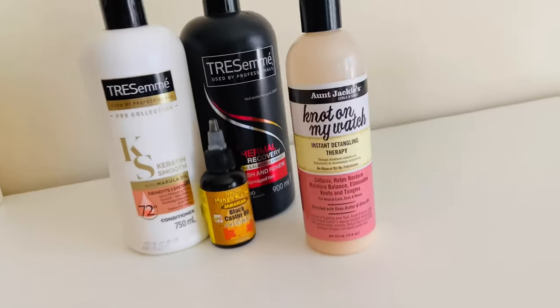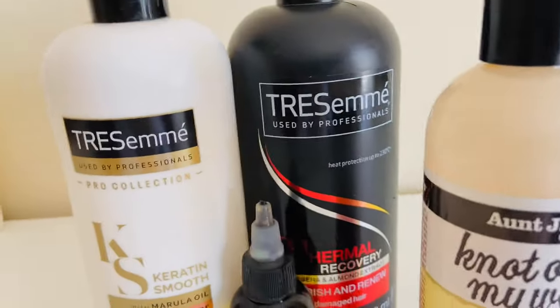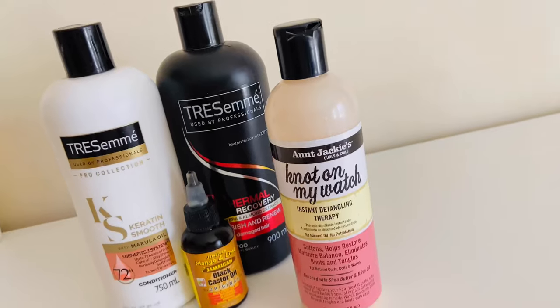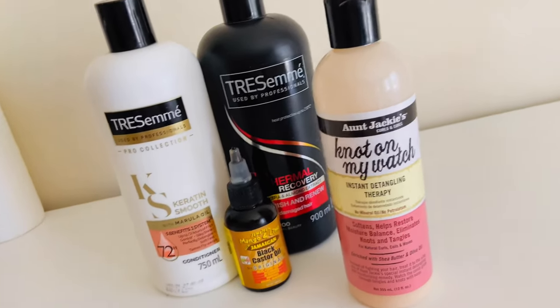So I'll advise you guys to go get this for yourself if you have natural, thick, voluminous hair that you always struggle to detangle. Go ahead and get this. And then I helped take the hair out.